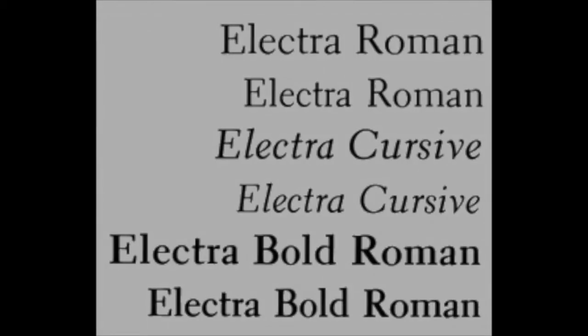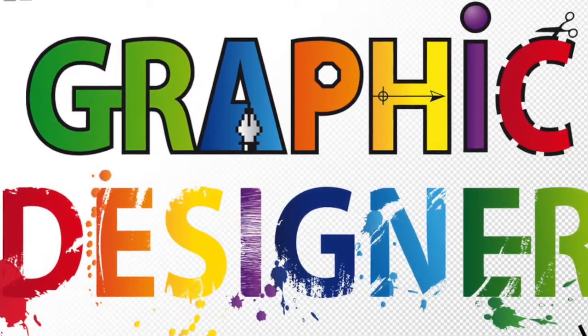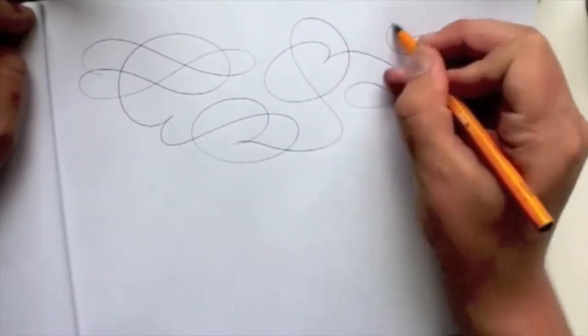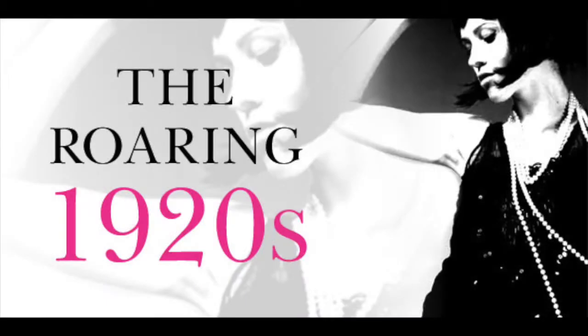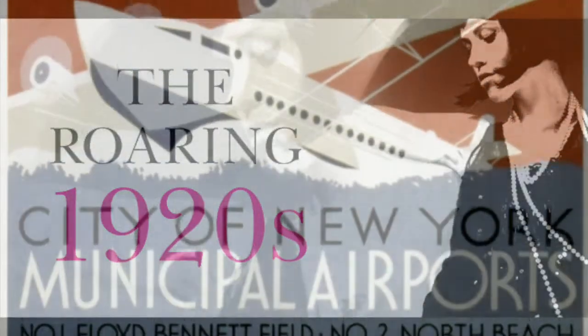Dwiggins is accredited with designing several different typefaces for the linotype, including Electrica and Caledonia, both of which are still used today. He also coined the term graphic designer in 1922 when referring to himself in his line of work, and this term stuck and began to be used to describe anyone whose professional line was that of typography, calligraphy, book designs, and lettering. The 1920s ushered in many changes to the United States, including the modernization of graphic design.